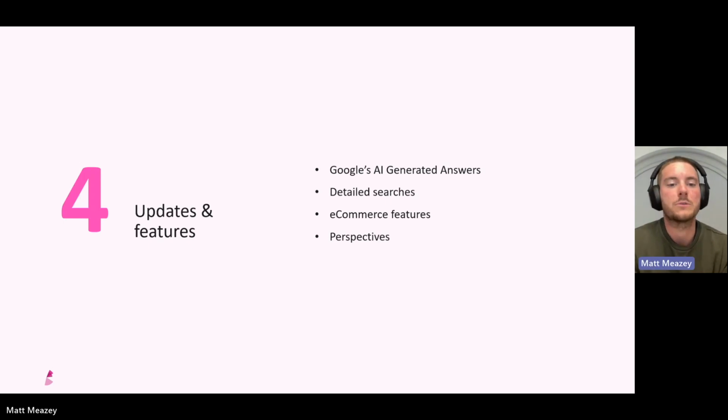The first one is a thing called Google AI generated answers. Secondly is detailed searches and what that means to us and the things that we see within search. New e-commerce features within the search and a new thing called perspectives.